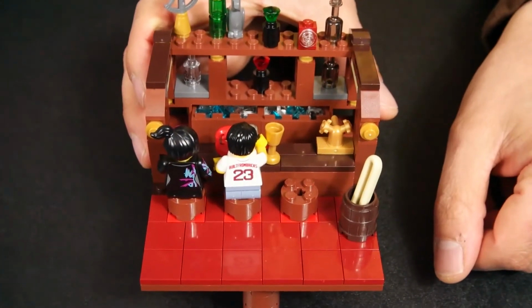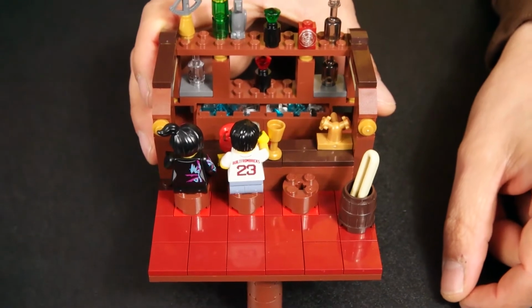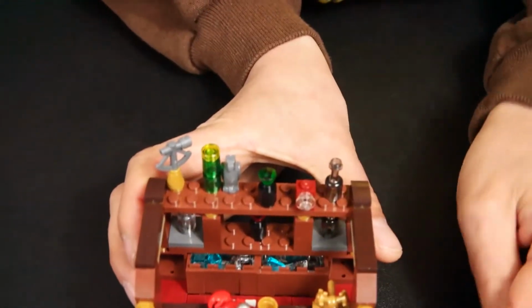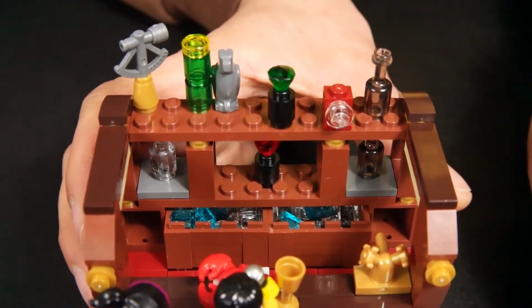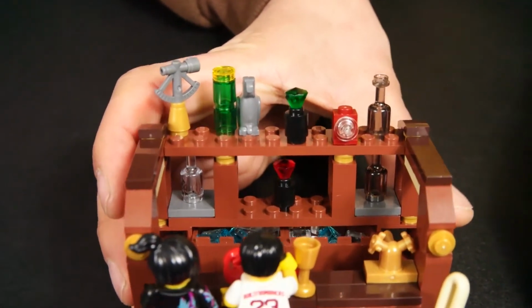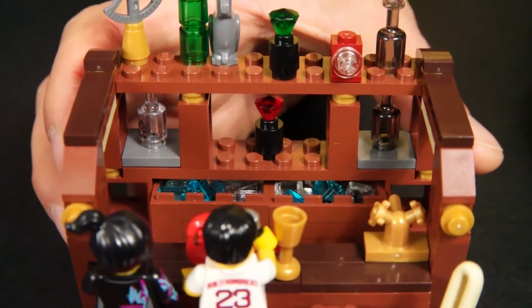Here we have the modular bar area from the Sea Cow Restaurant. You can see Brick Clifton sitting at the bar with Wild Style, and he's enjoying himself a nice lobster with a nice cup of frothy goodness. I created this little cooler chest area with some ice cubes in there. If you look inside, you can see some clear and some light blue slope pieces which make it look like a freezer area, as well as all these little bottles on the back bar. So we have some bottles on the sides, we have a fancy bottle in the center, and a few things on top, as well as the ship parrot.